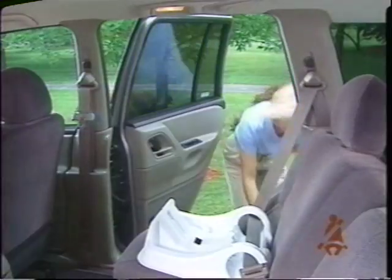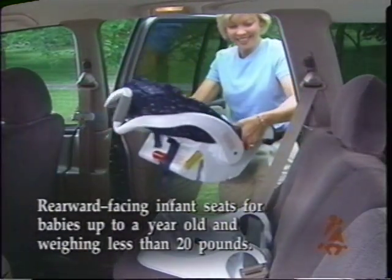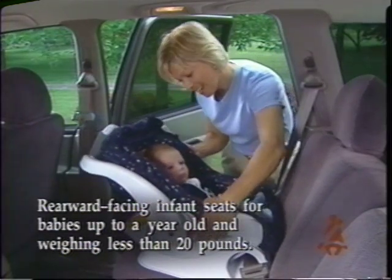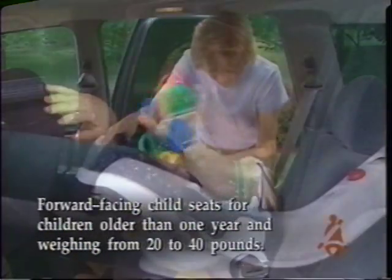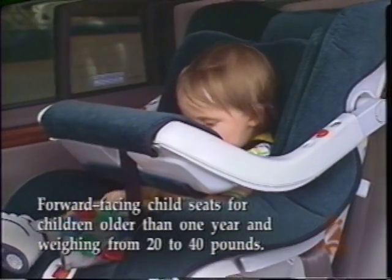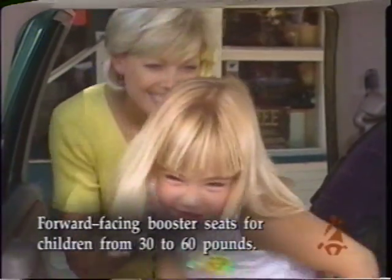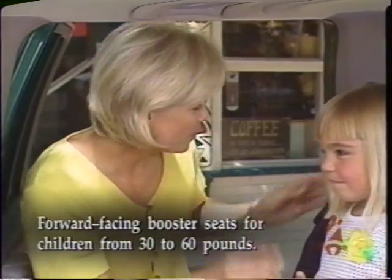There are 3 types of child restraint systems generally available. Rearward-facing infant seats for babies up to a year old and weighing less than 20 pounds. Forward-facing child seats for children older than 1 year and weighing from 20 to 40 pounds. And forward-facing booster seats for children from 30 to 60 pounds.